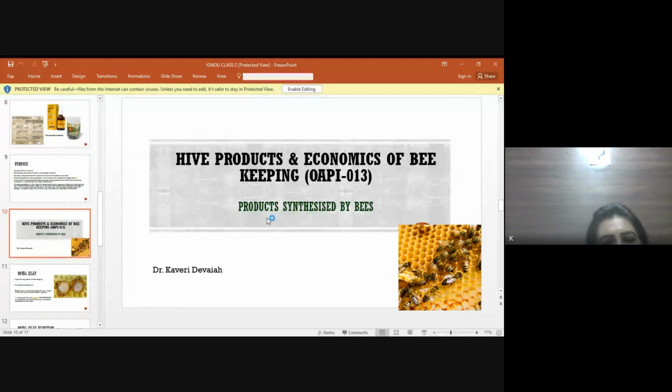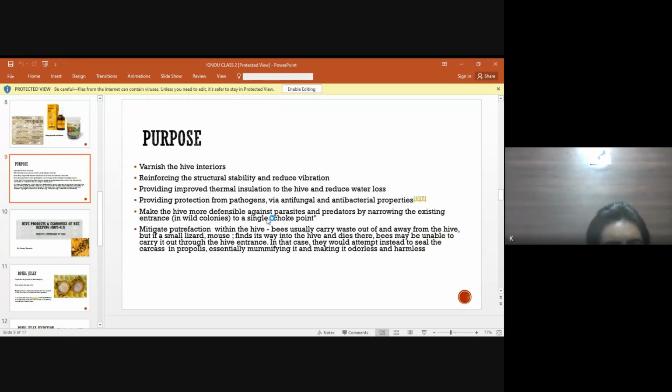Okay, so that was about propolis, which we discussed. So we have three products which are produced by honeybees. One is honey, then the second one is pollen, and the third is propolis. That is, it is collected as such.